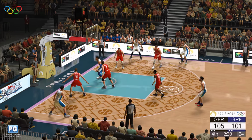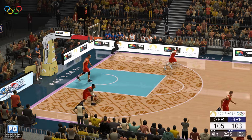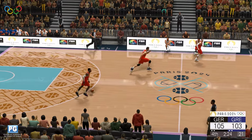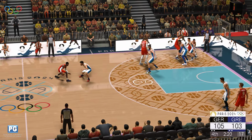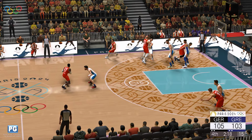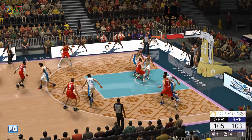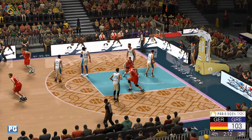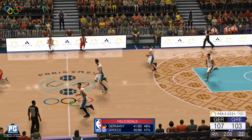Here's Antetokounmpo. Antetokounmpo with the finish. And you know, he knows he's the leader of this team. Giannis embracing the opportunity to come through with big baskets. It falls through, making him 6 for 11 in the game. Big time basket there on the inside.